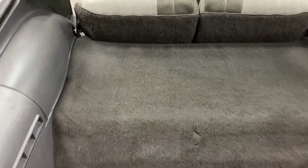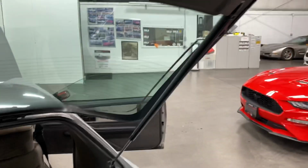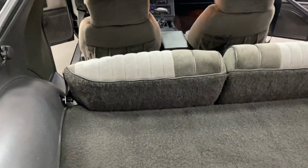So, nice sized trunk. The carpet flooring is in really good shape for the age there, as you can see. We've got an extra hood strut down here to hold up the rear tailgate, which is currently holding, but there is an extra one there for you.